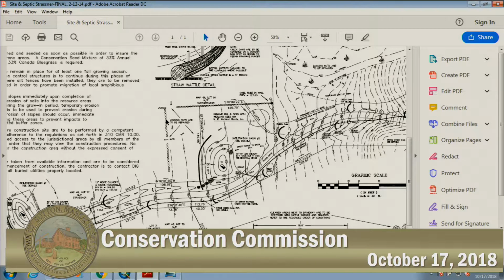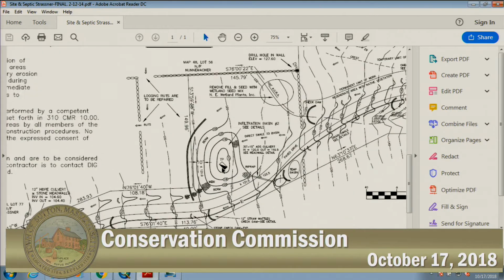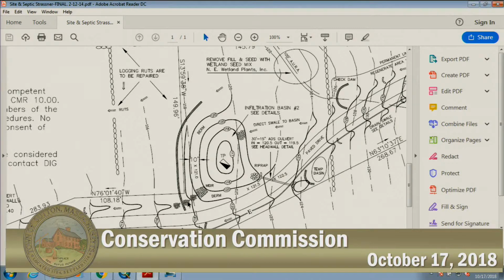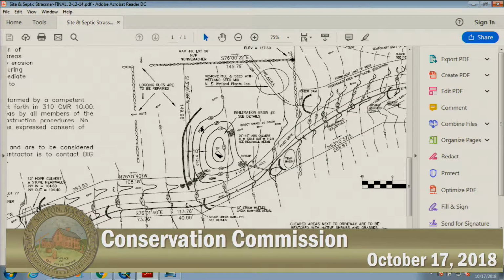Is that showing an overflow coming out of that detention pond that's supposed to follow along the edge of the road and go down to the next pond? Correct, but there's flow coming out through here. So that means the pond wasn't built according to the drawings because it's not functioning correctly. The water's not going out the overflow and going down. I think part of the problem is that this was supposed to be 2 feet above the seasonal high water table, and it's chock full of water.